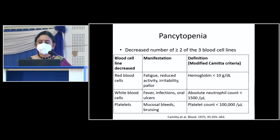With white cells, predominantly it will be intermittent fever or recurrent infections. Platelets will cause skin and mucosal bleeding. The hallmark of thrombocytopenia is skin and mucosal bleeding. For white blood cells, whenever we look at the gums, we know that neutrophils are healthy if we have healthy gums. So always look at the mouth. Mouth ulcers and gingivitis are all suggestive of neutropenia.